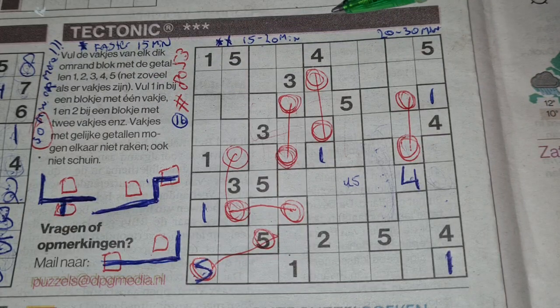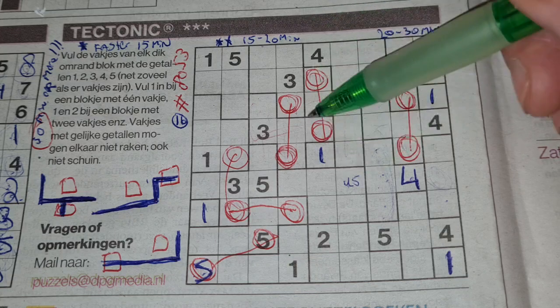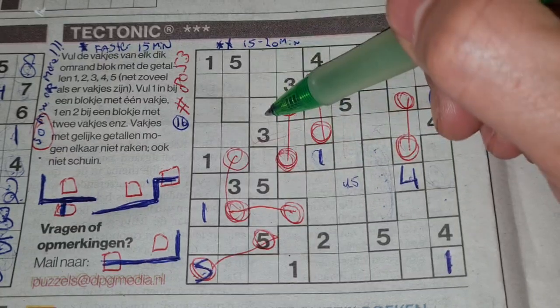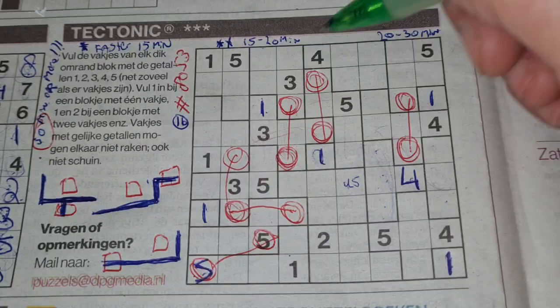And the question is why you need to recognize those shapes. Well, then the following step, it's easy for filling those numbers. So let's get started filling those numbers. These 3 boxes surround a 1, can be a 1. So 1 box left for the 1 in this area. Should be there.